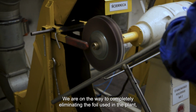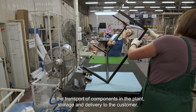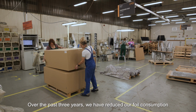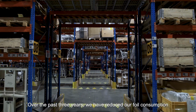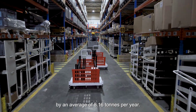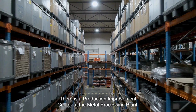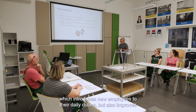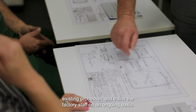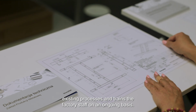We are on the way to completely eliminating the foil used in the plant, in the transport of components in the plant, storage and delivery to the customer. Over the past 3 years, we have reduced our foil consumption by an average of 8.16 tons per year. There is a production improvement center at the metal processing plant, which introduces new employees to their daily duties, but also improves existing processes and trains the factory staff on an ongoing basis.